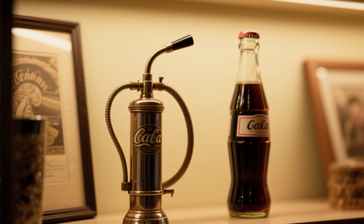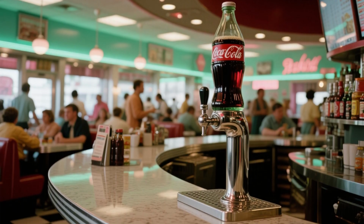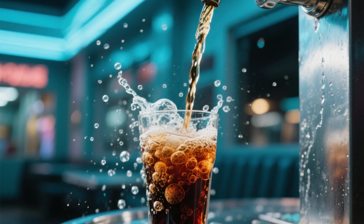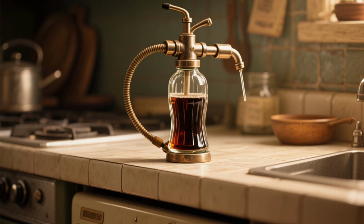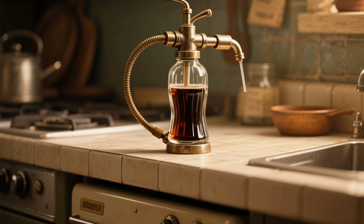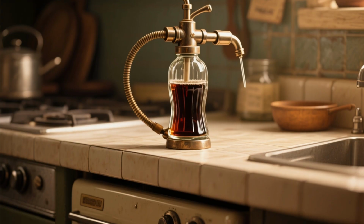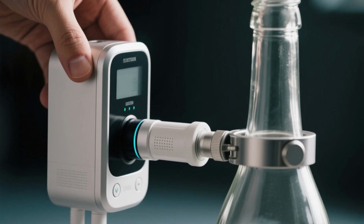Soda siphon. If you've ever been to a restaurant, you've probably seen a soda fountain. These machines dispense soda water and syrup to create fizzy drinks. But before automatic soda fountains were invented, people used a device known as a soda siphon to make carbonated beverages at home. These were cylindrical devices that could be attached to a standard glass bottle.